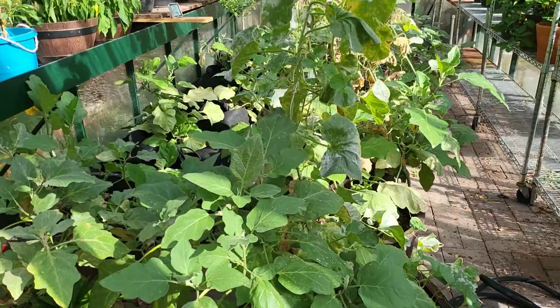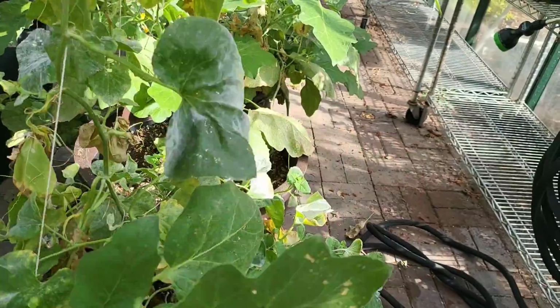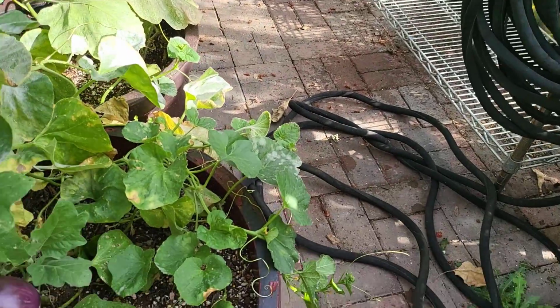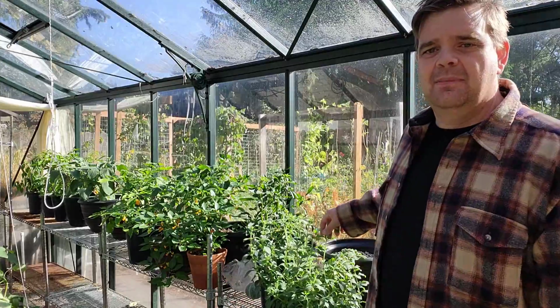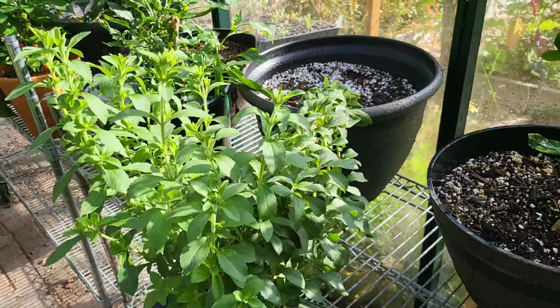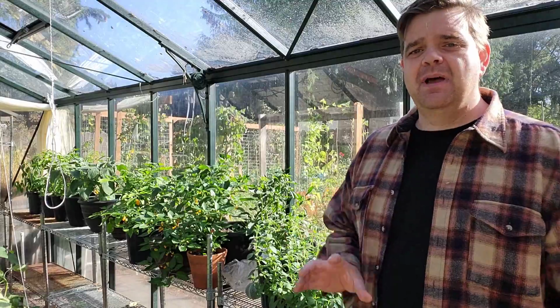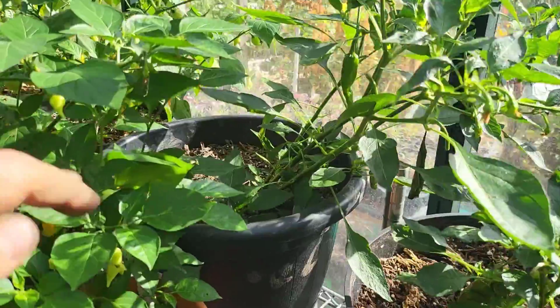Well, here in the greenhouse in September, things are winding down. I've had a few eggplant harvests out of here over the summer, but not enough for all the plant growth that I had here. I'm thinking about not doing the eggplants in the greenhouse next year. My favorite plant for chewing on in the garden is this stevia over here, or sometimes called the sweet leaf. This melon smells amazing. Its sweet fragrance is filling the greenhouse.